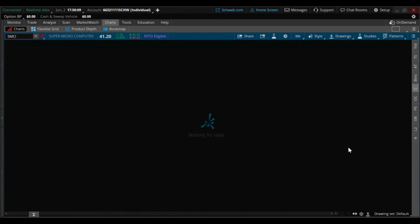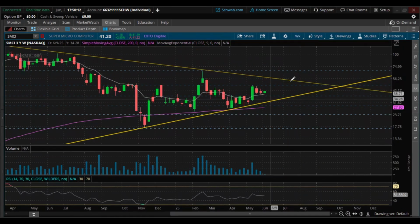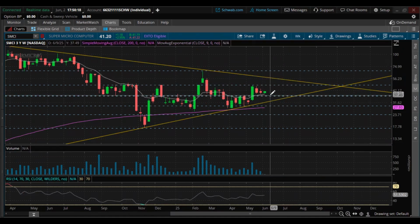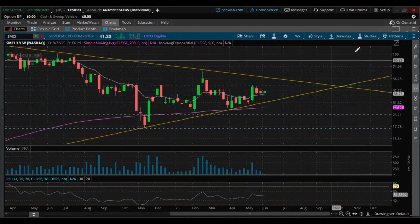If we go back to that big picture on the weekly chart again, you can see basically right in between this wedge, right? So above that 48, we're going to be looking up here right around that 56 mark. And then below that 36, we're going to be looking here right around that $33 range.